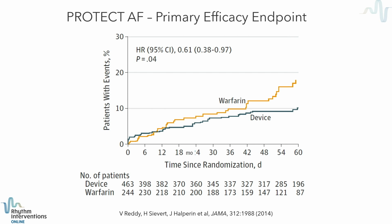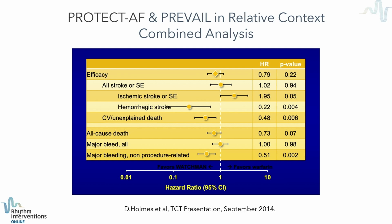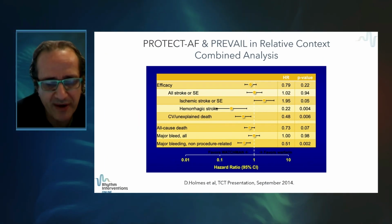And all we know is that when compared to Coumadin, the devices do well in preventing stroke. This is PROTECT AF. Next slide. And when you look at all the trials, you can see that there is an improvement in ischemic stroke in all these trials. Next slide. One of the limitations is probably that when you do a sub-analysis, you have an improvement in hemorrhagic stroke when compared to ischemic stroke when looking at these patients, but this is an under-powered sub-analysis. Also considering we are comparing this with warfarin. Next slide.